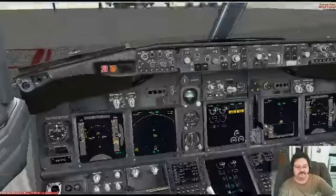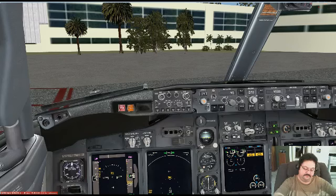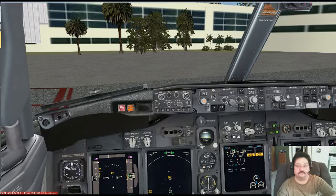Perth Tower, Velocity 1911, requesting clearance to Cocos Island. Velocity 1911, cleared to Cocos Island as filed, flight plan route. Kills 5 departure, runway 03, climb maintain 5,000, squawk 4623. Departure Unicom on 122.8. Cleared to Cocos Keeling Island via the Kills 5 departure, runway 03. Initial climb 5,000, squawk code 4623, departure Unicom. Velocity 1911.